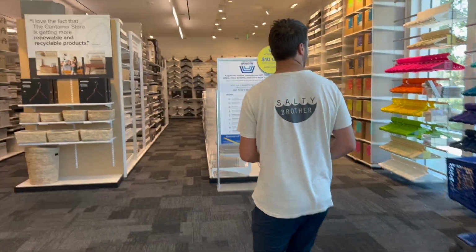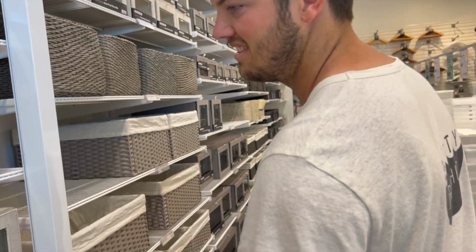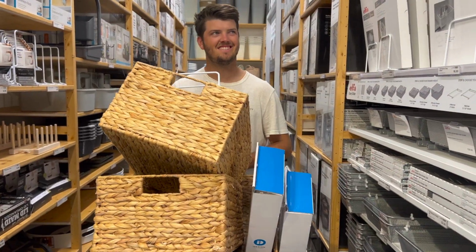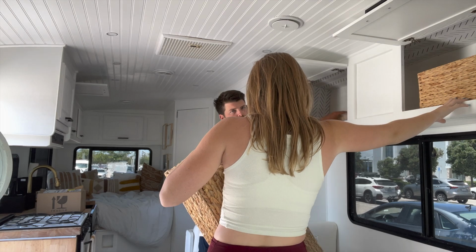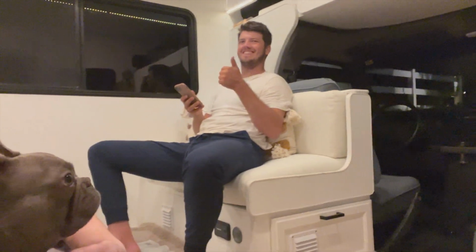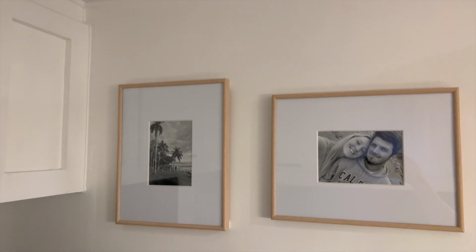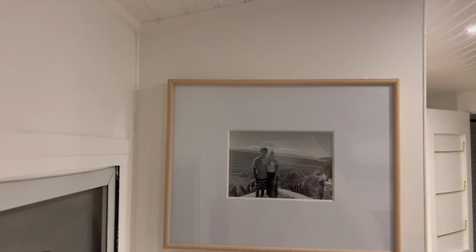Organizing the RV. What are we doing, Ev? Oh, these are cool. Oh, these are cool for clothes. They're 30 each, though. Just hung photos. I think we might change one of those, but this is what it looks like right now. This is our entrance photo. It's hard to get a good shot without the glare.